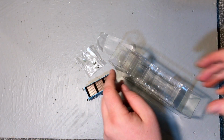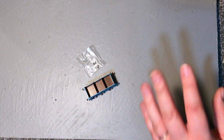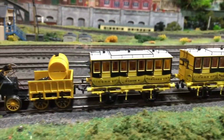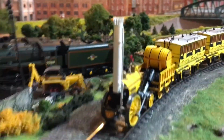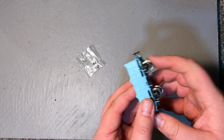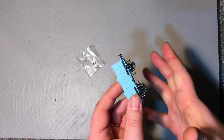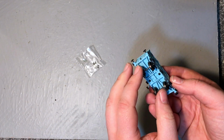One of the things that I did find during the actual review of the rocket was it's not very powerful. So if you have any kind of a gradient, it struggles enormously. So rather than just adding this to the train, I think this is an either or with one of those first class coaches. That said, the wheels on this, I think Hornby have taken on board the limited pulling power of the rocket, and these are very, very free running.